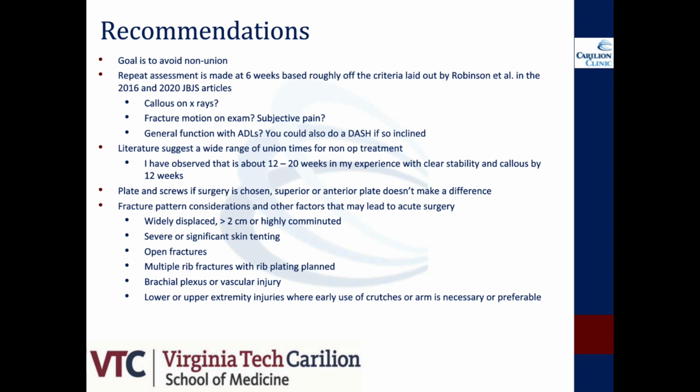For the patients that are sort of hitting all those markers, in other words, they have callus on x-ray, they've weaned out of their sling, they don't have fracture motion on exam, those patients go on to heal, and I continue treating them non-operatively to union.